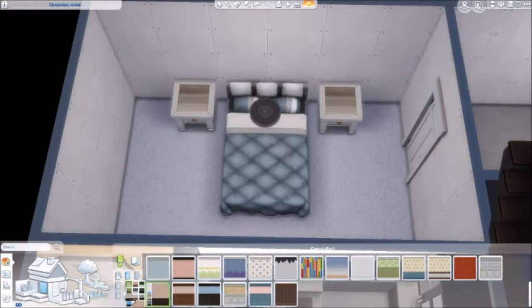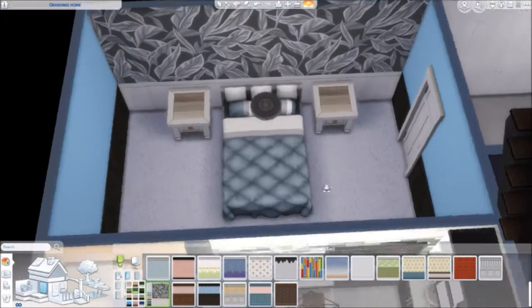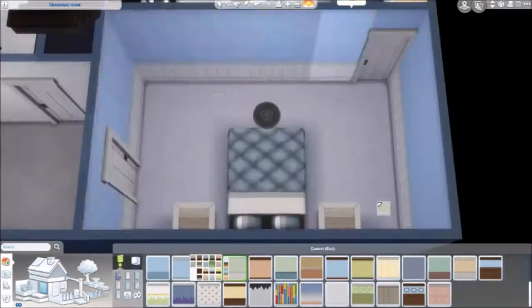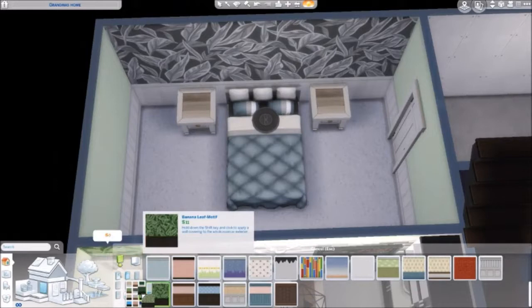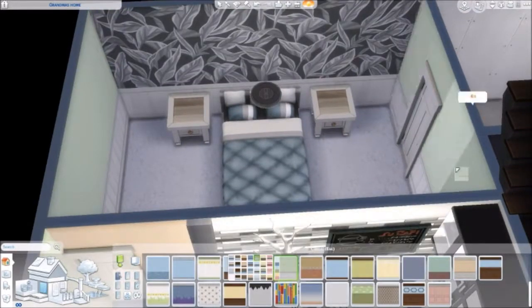Do you guys ever do that? Do you get to a point where you're just like, I don't know what else to do in my game, or it's not fun anymore? For me, what happens a lot is my Sims will get so much money that we basically have everything and it's just not fun anymore.